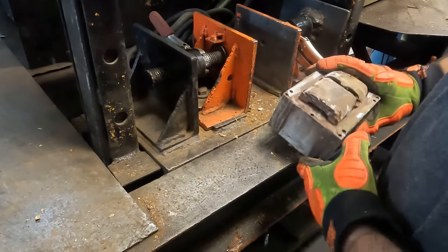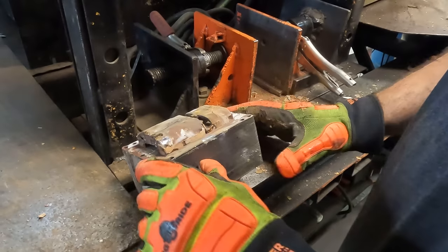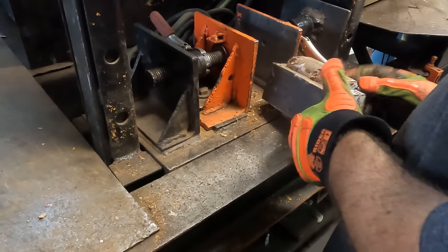I could tell by the color of that coil, they're half aluminum. But it's got a big coil of copper in there.